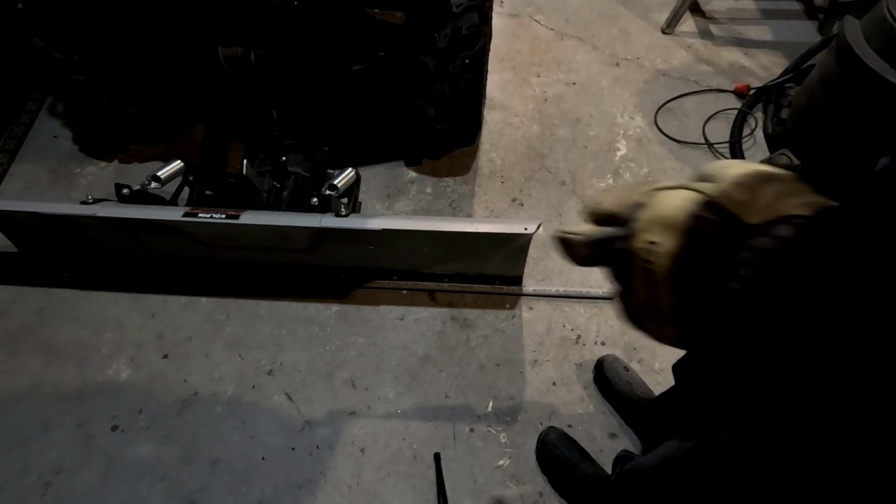All right, so I find it easier to do this with the blade on the ground. As I was tapping it on, it kept wanting to fall off the blade. So at least this way, the weight of the blade is keeping it in the groove.